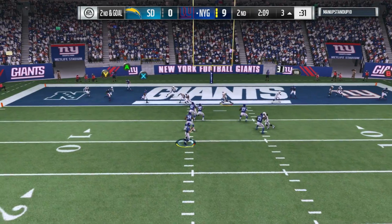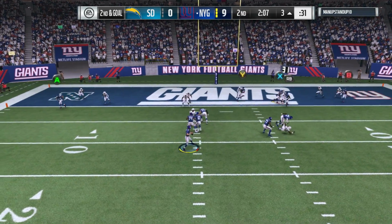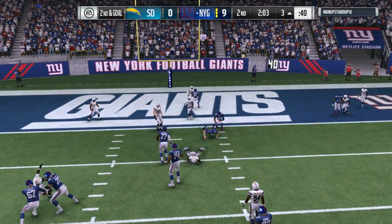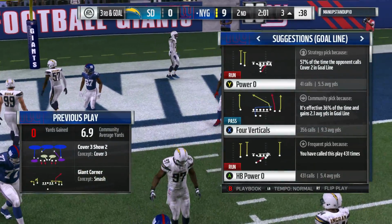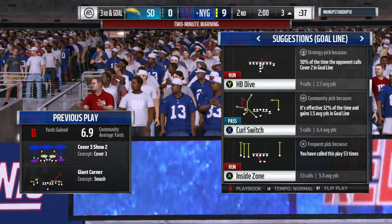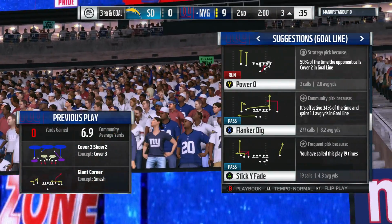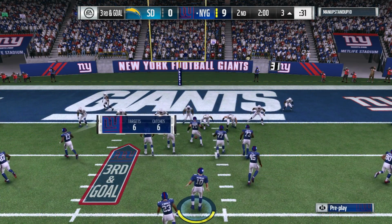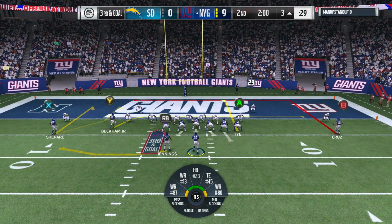Manning to throw on second down. He's got time in the pocket. And not wanting to take a shot out of the pocket, he tucks it and goes down. 2 minutes to play here in the first half. From the 3-yard line again, they'll try and punch it in here on 3rd and goal.